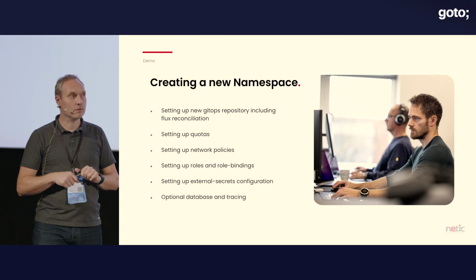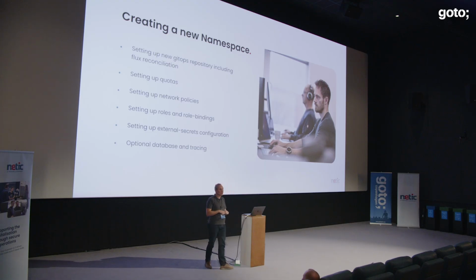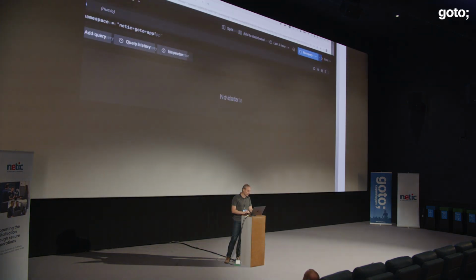And to make this smooth and easy, we created a small Kubernetes operator. And now, before I actually show what the operator is like, I'll start the demo, because all this setup takes a little bit of time to complete. So let's trigger this, and then I'll show you afterwards what is actually going on here.